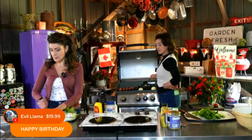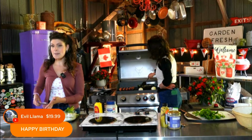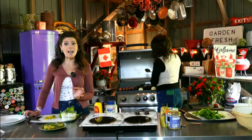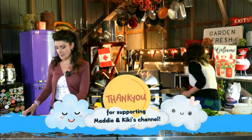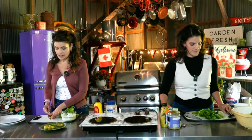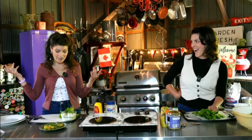Now we have a lot of birthday love coming in for our girl Kiki. Thanks, guys. Kathy saying happy birthday, Kiki. Evil Llama throwing out a $20 super chat, all caps, saying happy birthday. No one is putting up Kiki's age. Did you share your age? I already did. She's the big 40. I thought I was gonna say 27. In my mind, you're 27, pal.